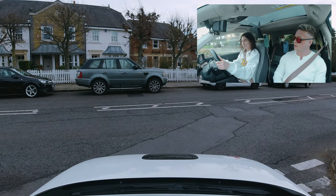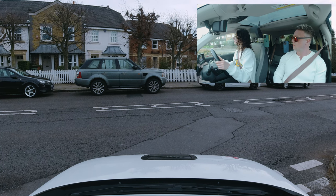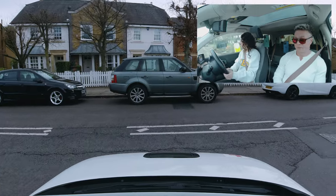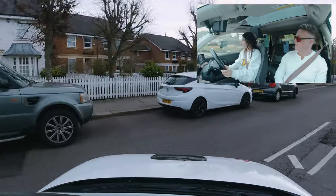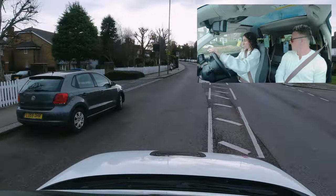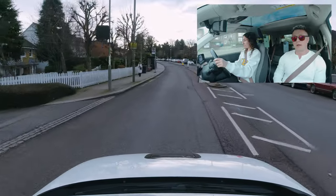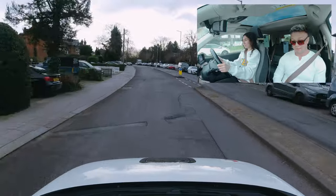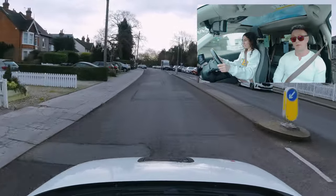Who put that sign there? Honestly. That's the worst place they could have possibly put that sign. Wait, okay. Deep breath, Scott.